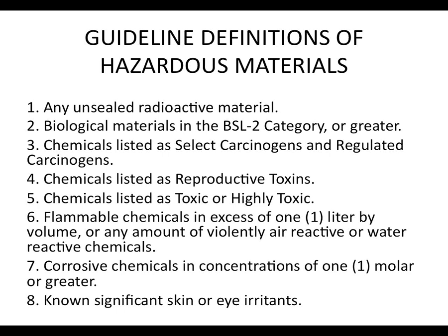And regarding flammable chemicals, it's important to recognize that most organic chemicals are combustible, but flammable has a specific OSHA definition, and that's with a flash point less than or equal to 100 degrees Fahrenheit. So most solvents, small alcohols like methanol, ethanol, are all flammable chemicals, and so people need to consider these materials as hazardous.